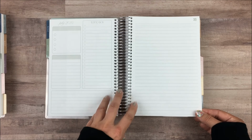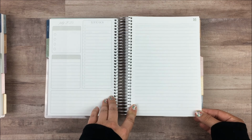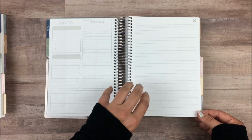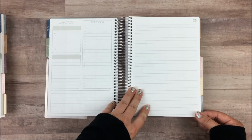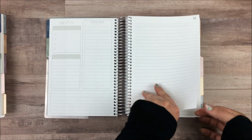Probably one of my favorite features of the Daily Duo is how much note space is in this planner. I rely on note space a lot. I like to make weekly brain dump lists and just keep track of things I'm working on, different projects and stuff like that. And so because there is so much in this planner, you can almost use it like you would have a notebook combined with your planner. So I really love that about it.